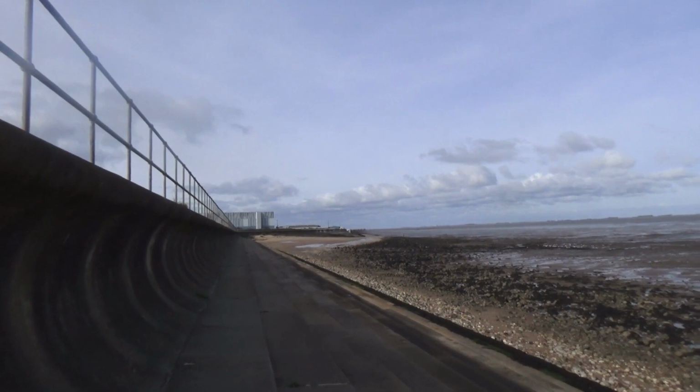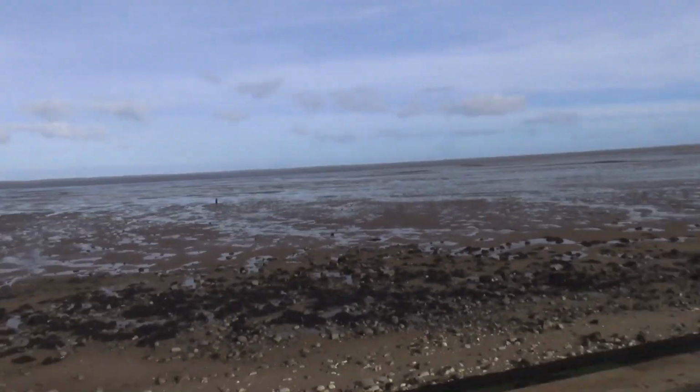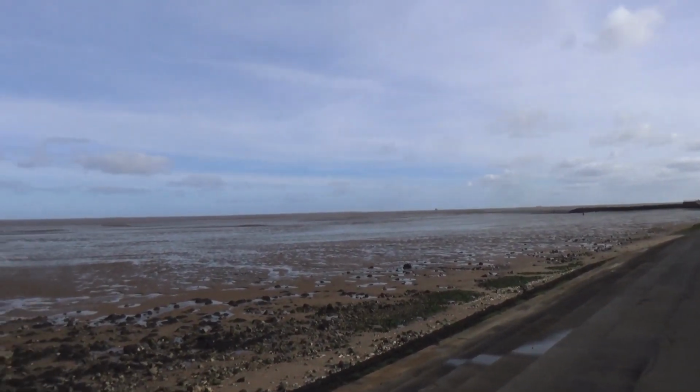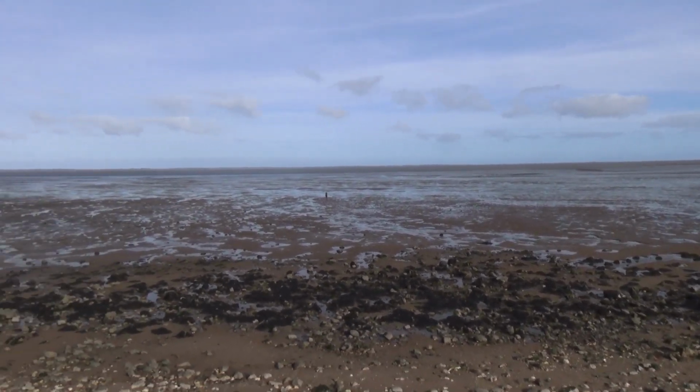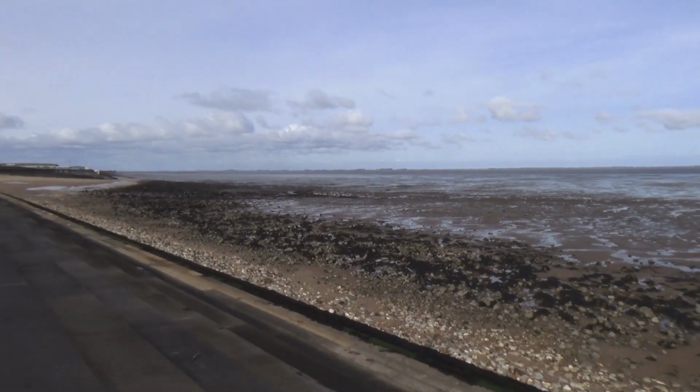You can see this goes on and on. That's where I come from, that breaker over here, but look at that. It looks completely out at tide, but it isn't, because the ships are still coming up the Humber into the port of Immingham.